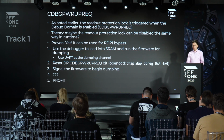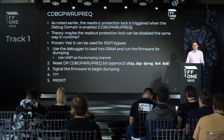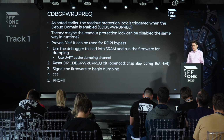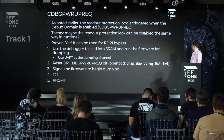So we could disable it, reset the chip, and unlike STMs, the lock would be zeroed out, and the microcontroller firmware would work fine at the next iteration. We thought, how about doing it in runtime? Enable and disable the debug domain, reset the lock, and maybe it can help us to bypass the RTP1 protections. And it turned out that yes, that's how it worked.